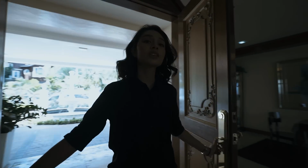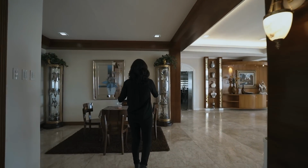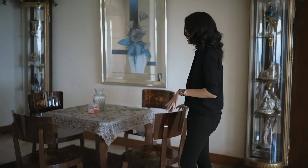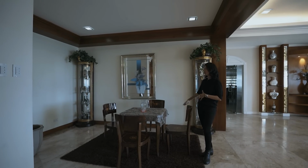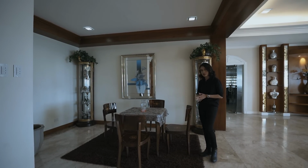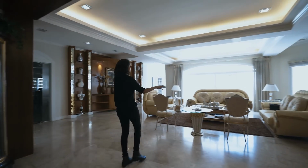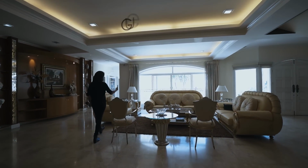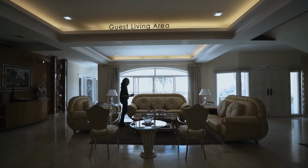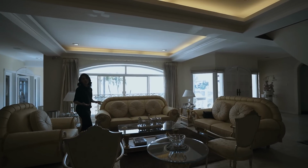So the first thing that you will see on the left is this little nook with a four-seater, some kind of lacquered furniture, very rich and nice dark wooden furniture. And really, it's up to you what you want to do with this. This is technically your receiving area or your foyer, but it opens up to your living area. So this is your guest living area. It's that area where you can have your guests waiting as you maybe prepare to go out, etc.